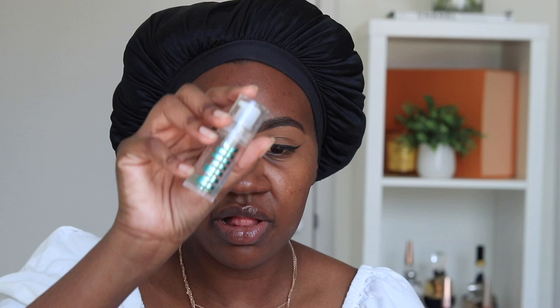Let me first apply it to my face before I make any judgment or comments on the color, because this one does say it doesn't oxidize, so maybe that's the difference in color, who knows. But let's get started. I am using the Milk Hydro Grip primer. I find that this primer tends to work well, at least for me, with a wide-ish variety of foundations, so I'm going to use it to test out this one, because as you guys know, your primer makes a huge difference when it comes to your foundation application.